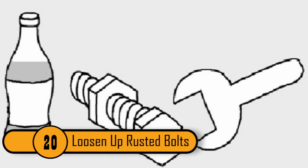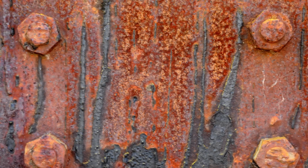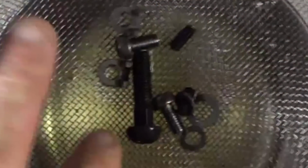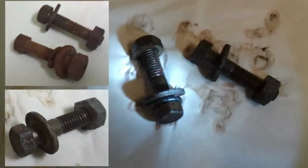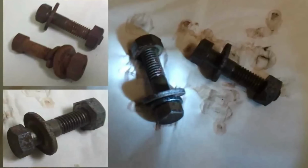Number 20. Loosen up rusted bolts. If you need to remove a bolt but it's rusted and corroded, it can be really hard or almost impossible to get it off. If you need to loosen a rusted bolt, pour some Coca-Cola on it, let it sit for a few minutes, and then try to remove that bolt again. It could come right off without any problem.